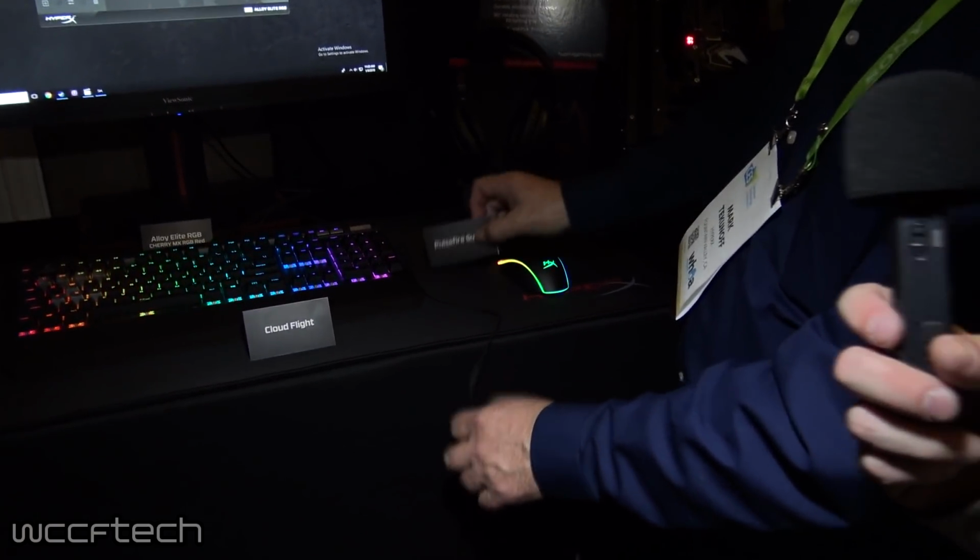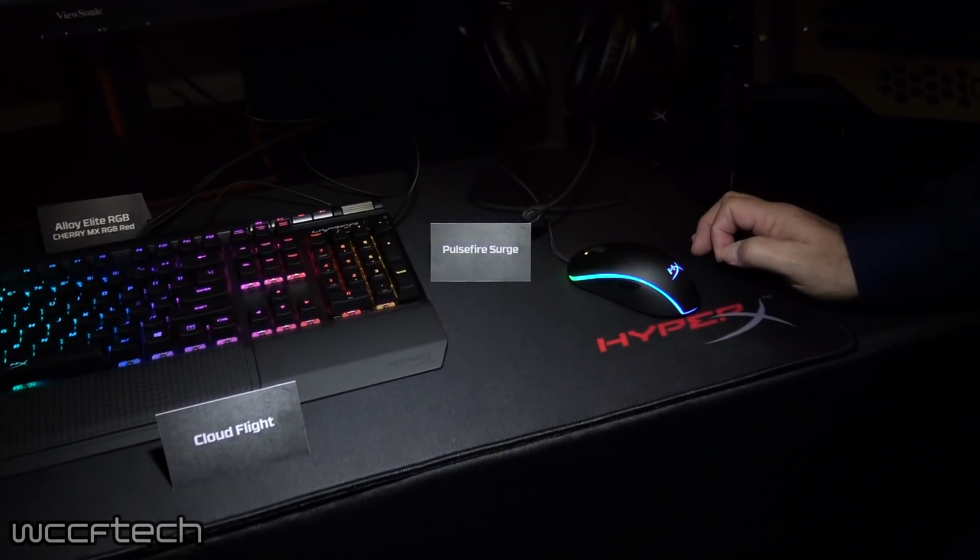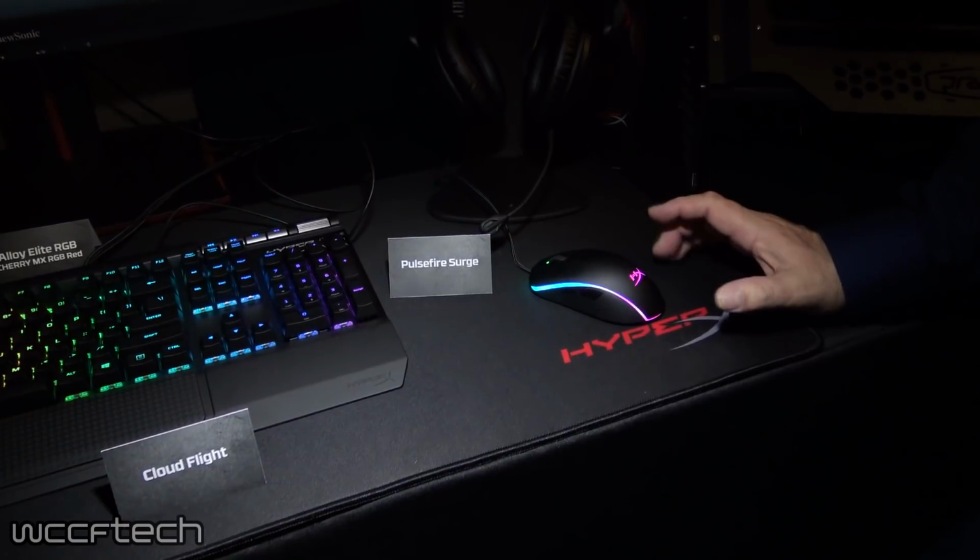The third product we're showing at the show is called Pulsefire Surge. Pulsefire Surge is our second mouse in our family.